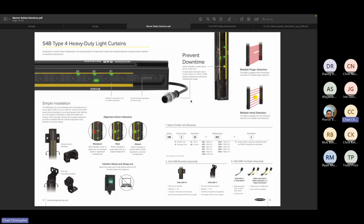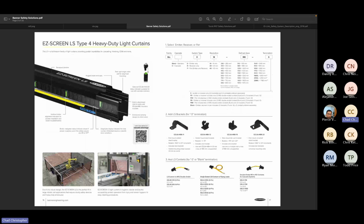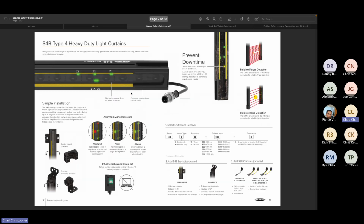Our previous flagship product was the LS series. This thing is a tank. I don't know that you could break one of these. It was just too expensive. I would only ever pick one of these for the worst possible machine to put it on. But everything we can do with any of the old traditional curtains, we can do here.